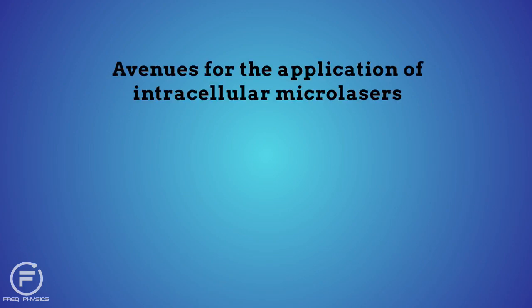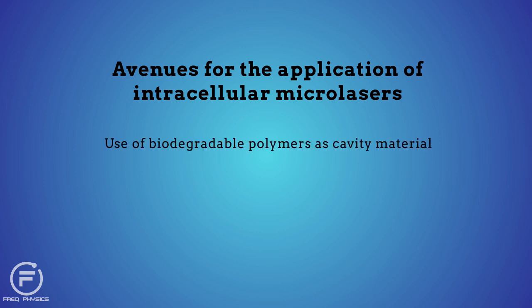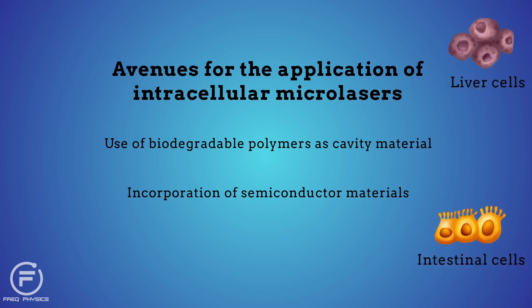The authors offer several avenues for expanding the application of intracellular microlasers, including the use of biodegradable polymers as the cavity material, to improve compatibility with bodily tissues, and the incorporation of semiconductor materials to push the cavity size to less than 1 micron, which would facilitate the injection of microlaser systems into various types of cells.